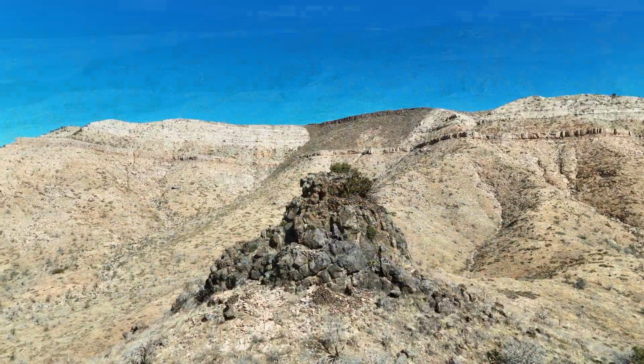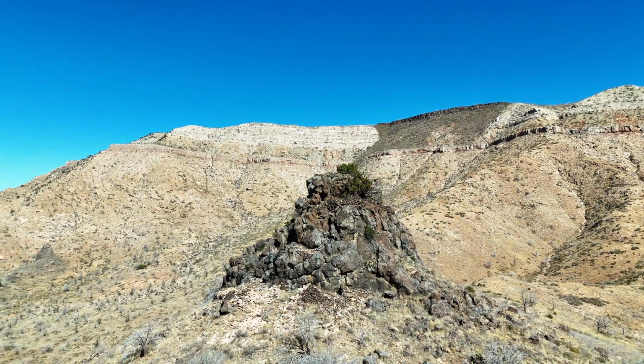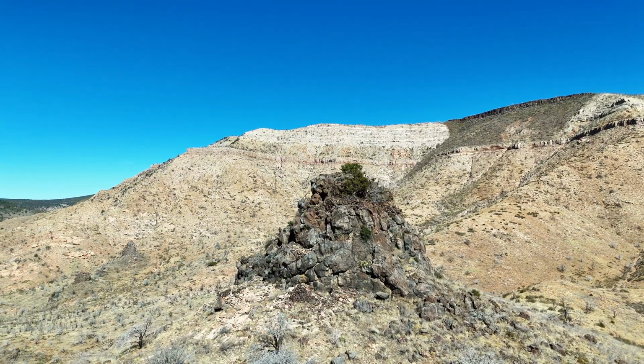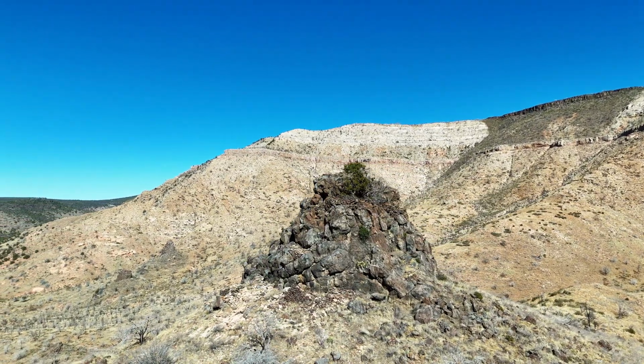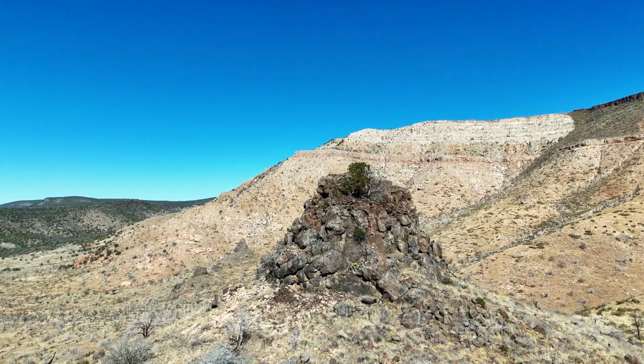From up here you can see for miles. Sandstone cliffs, endless valleys, the winding path we took to get here. This was a place of survival, a testament to resilience, a piece of history hidden in plain sight.